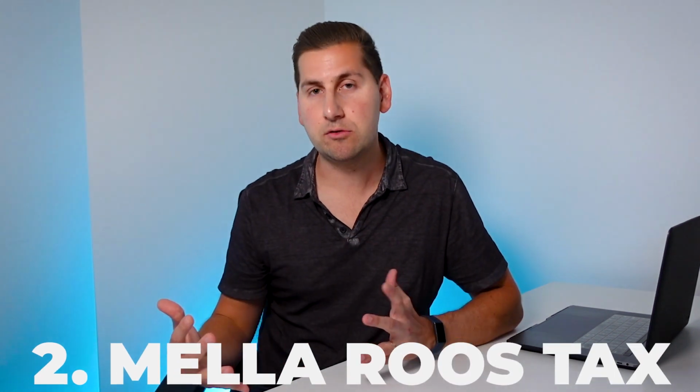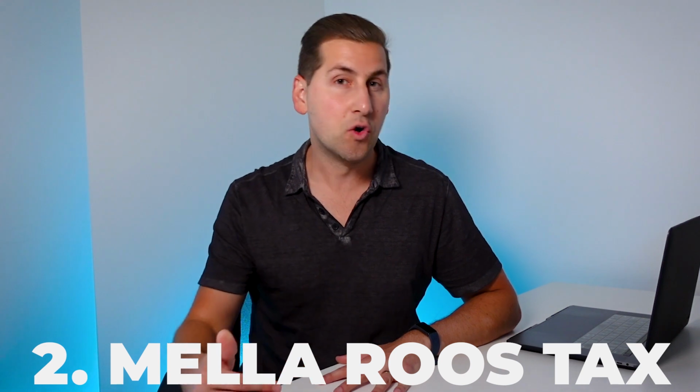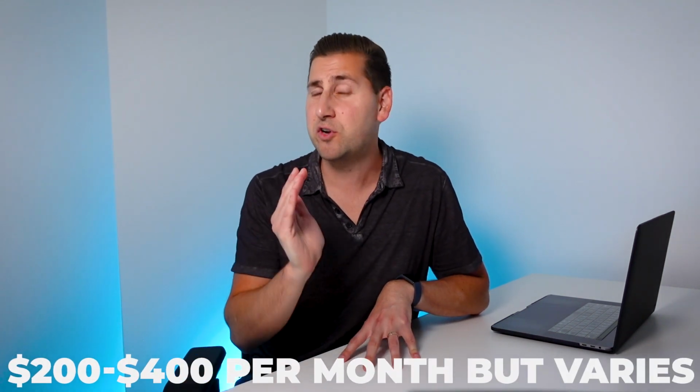The second tip I have is that some communities in the Palm Springs area may add a supplemental tax called a Mello-Roos. Now, this tax helps fund new infrastructure for communities and is commonly used on new development communities. So if you're looking to buy a new home, it's pretty common that there will be a Mello-Roos tax, and this could be $200 all the way to say $400. And that's why it's so important for you to know this.